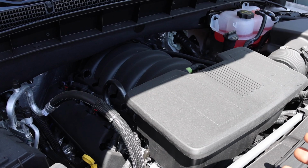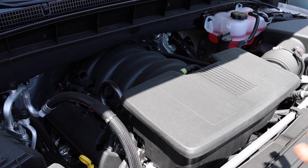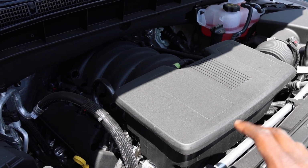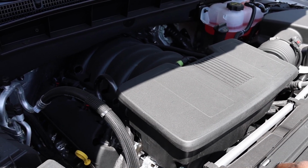So 420 horsepower and 460 pound-feet of torque is available when you use premium fuel. All that power goes through a 10-speed transmission. Let's go ahead and check out the interior.